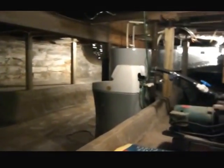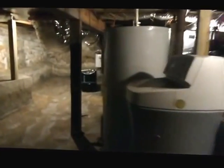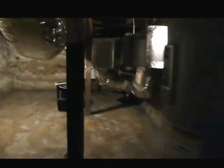For one, there was a very inefficient oil burner in our basement, and we replaced it with a very efficient geothermal system. Infiltration, or air flowing through cracks, is a huge source of heat loss. So as you can see along the edge of my sill, I put Great Stuff expanding foam insulation.